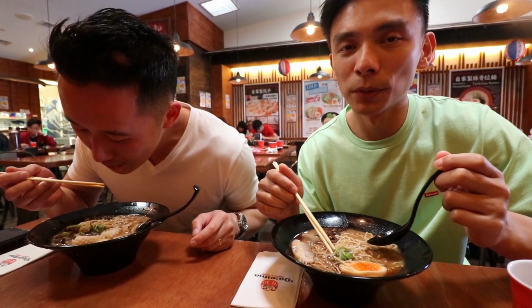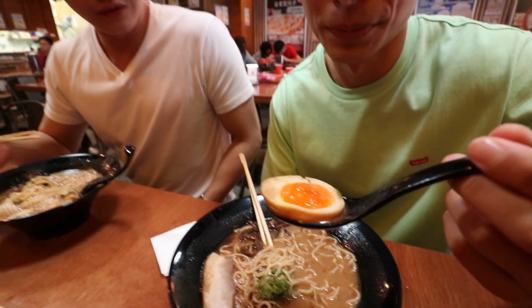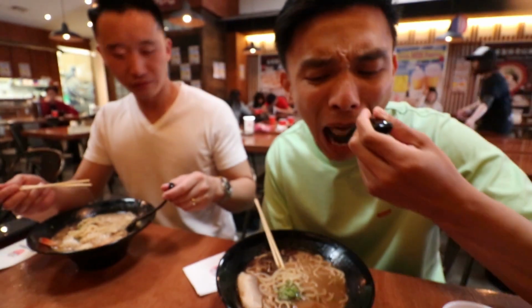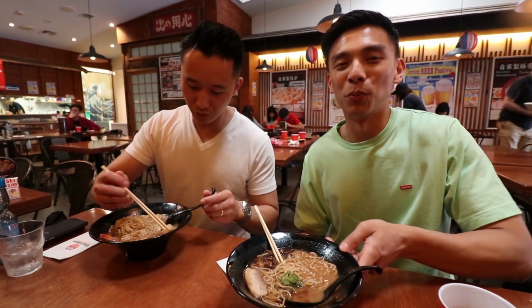Char siu is delicious. Not super salty, but it has the right amount of fattiness and lean meat. That's really nice. The egg here is also Japanese style. Looks delicious. Creamy on the inside, salty on the outside, just the way it should be. It's a little bit of extra information for you guys. There's also the Murama, which is the sushi spot, which we reviewed in the sushi episode as well.